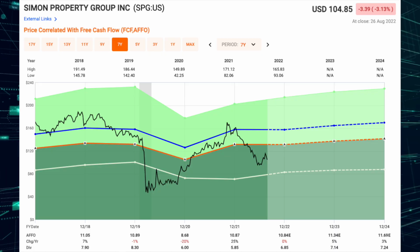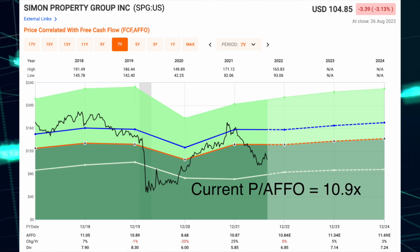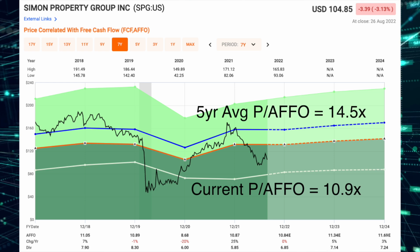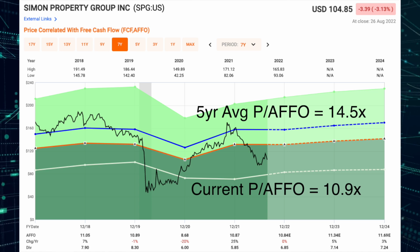In addition, the company has a fortress balance sheet with a credit rating of A-, making it one of very few REITs with an A-rated credit rating. By far the highest quality among the 3 REITs as well. In terms of valuation, shares of SPG trade at a price to AFFO of only 10.9 times, with a 5-year average of 14.5 times, meaning currently we are 25% below our normal level.